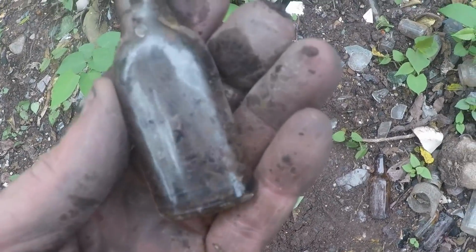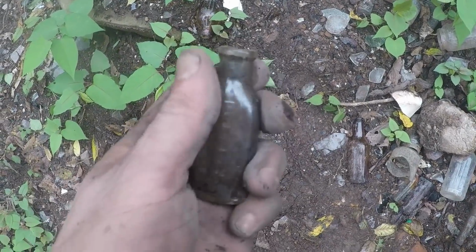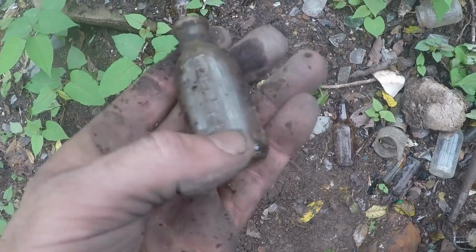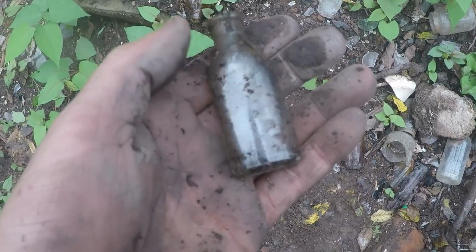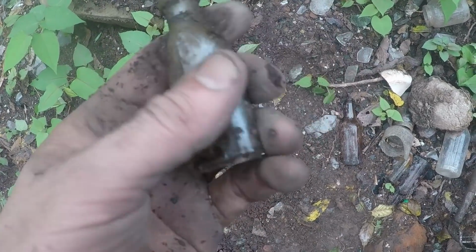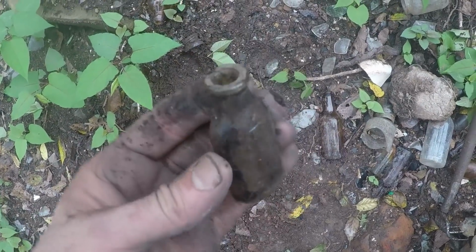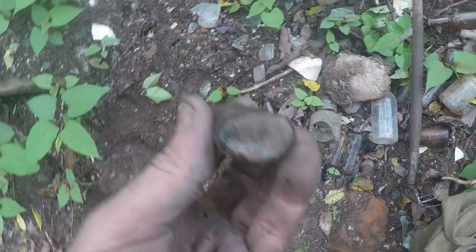And I got another one of these little doll baby bottles for a little girl's doll baby. It would have had a nipple up here on the top. I found these before if you go back in my videos. Some of them have like embossing on here, words and animals. This is a plain one, but I'll still take it. I probably got a dozen of these from this dump. That's crazy. They wouldn't make them out of glass anymore because of the hazard to children.